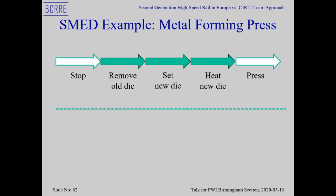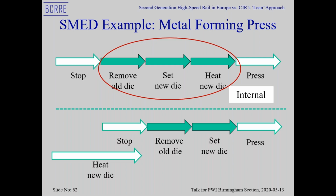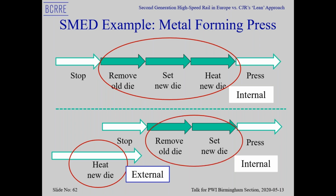And that's a fairly slow process because heating the new die can take an hour. So this part here is going to take you a long time. So single minute exchange of dies changes this by heating the new die before you actually start the process, remove the old die, set the new die, and run again. It can literally be done in a minute rather than in an hour. So what we call this is an external activity. Anything which is internal has to be done in sequence. Anything which is external can be done in parallel.